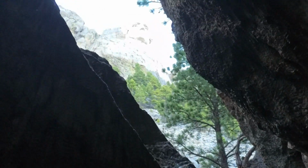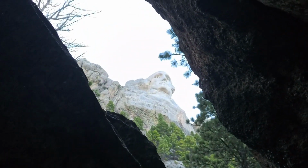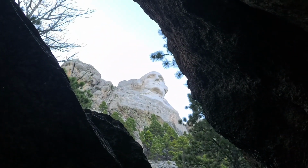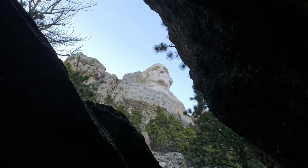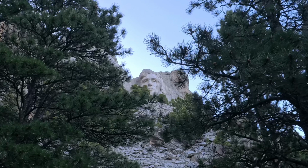Oh yeah, you can see his head through the crack. That's kind of cool. Yeah, that's really cool. There's a tree growing up there. There's Lincoln.